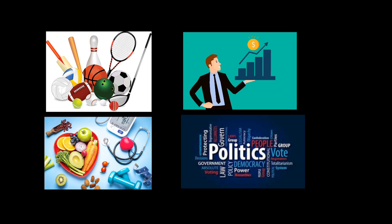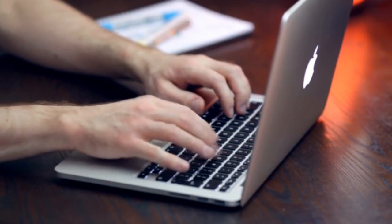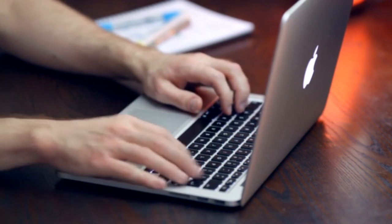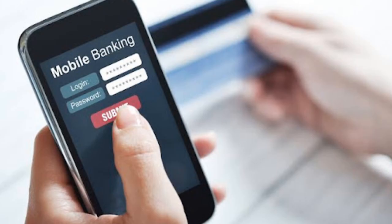This website is legal and they will pay you depending on your writing skills, but the amount for new writers is between $0.6 to $1 per article. Their experienced writers are paid even more. You can transfer this earned money either to your bank account or to your mobile account.